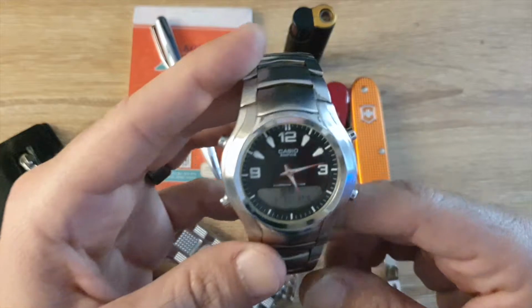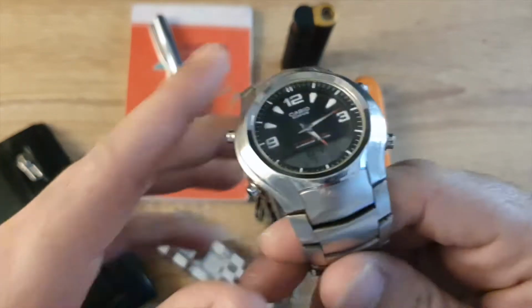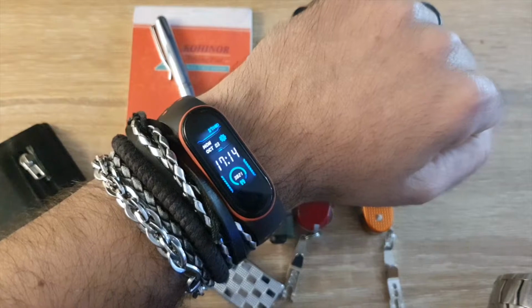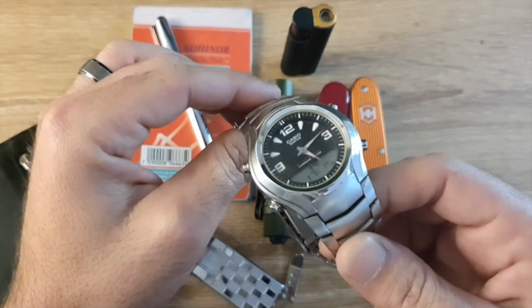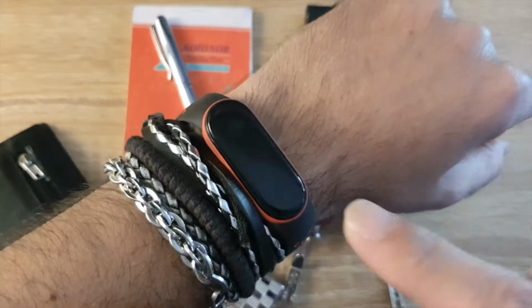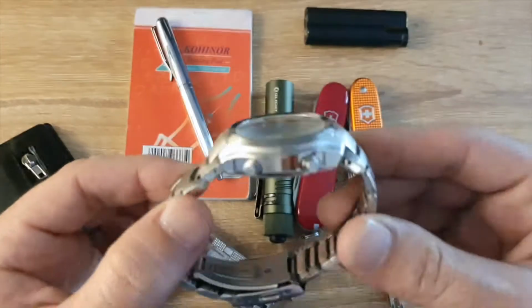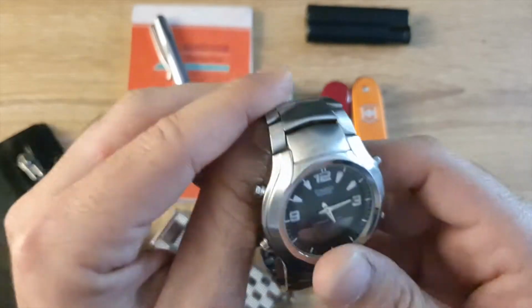Next up is my watch. I wear a Casio Edifice, you can see right there. But I also carry a Xiaomi Mi Band 5, I think it is. Obviously I don't carry them both at the same time. It's either this or this. This is the watch face that I chose. Anyways, this is usually the watch that I'm wearing, the Casio Edifice.